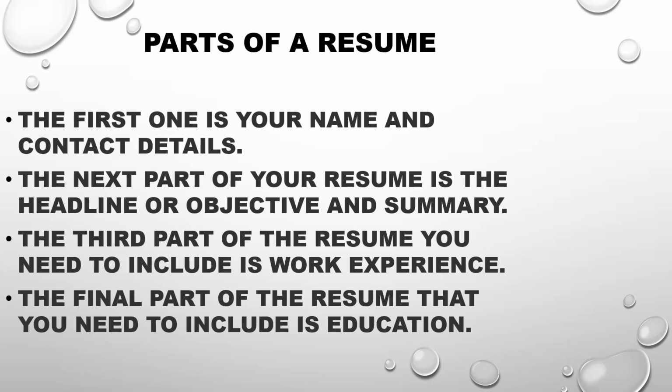See, if I talk about this, for example, if I talk about the name and the contact details, in the next slide, I have given an example of how to write each and every part of your resume. Since it is a written document, we need to be very careful on various aspects.